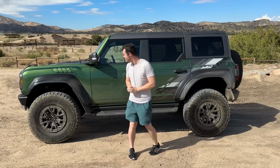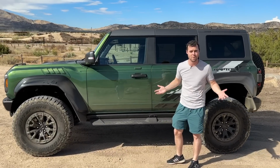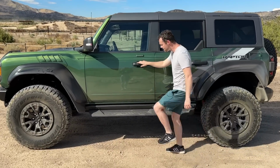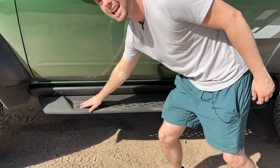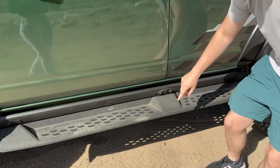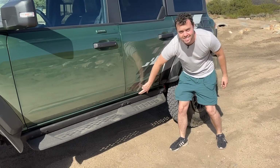The Bronco Raptor only comes in 4-door form with a hard-top roof, although all of the doors and the roof panels are removable for a more fun open-top experience. Now, we've got this side step here. However, it is actually removable if you're worried you're going to damage it while rock crawling. And I love the fact that we've got this metal side guard to prevent rocks from damaging the side skirt.